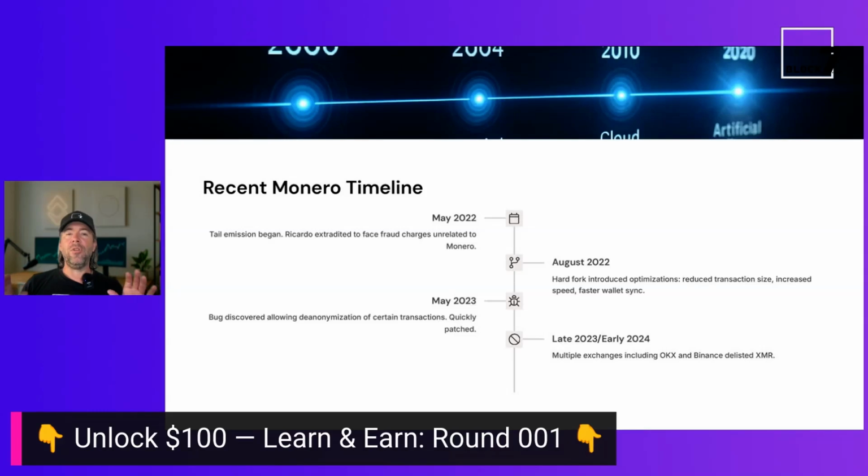What's happening on the Monero timeline? In May 2022, unfortunately, Ricardo was extradited to face fraud charges from some entities, from some governments. In August 2022, a hard fork was introduced, optimizing and reducing the transaction size, increasing speed and fast wallet synchronization.